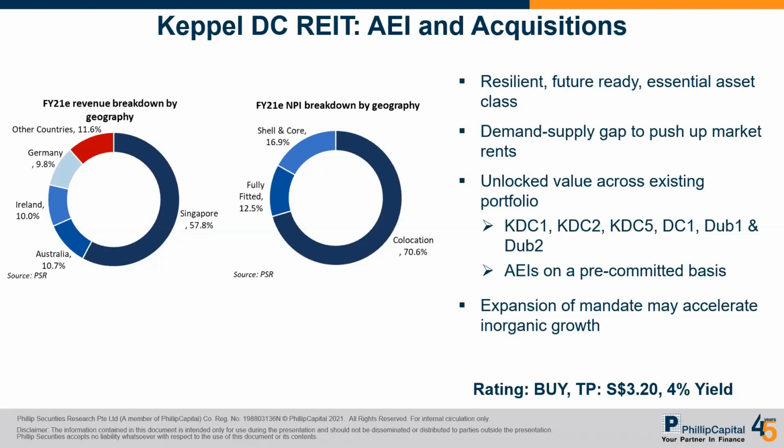Keppel DC is also very active in unlocking value across their existing portfolio. In the last 2 years, we saw that they have done a lot of AEIs, some of which were done at Keppel DC 1, Keppel DC 2, Keppel DC 5, as well as Dublin 1 and 2. What are some of the AEIs that were done? For example, they convert non-data center space to data center halls, and that allows them to charge a higher rent for the data center space, as well as bring on additional power onto their assets, so that they can actually utilize the space and rent it out to other tenants.